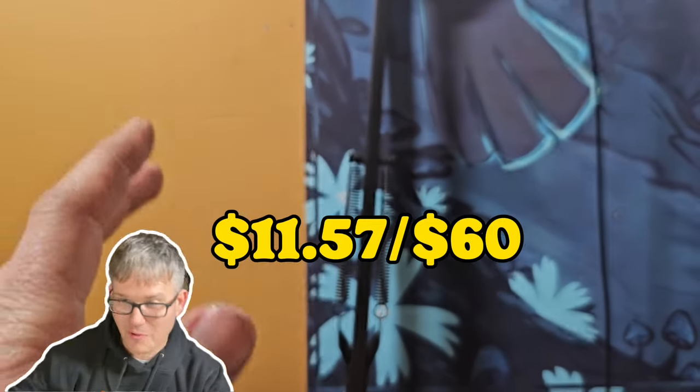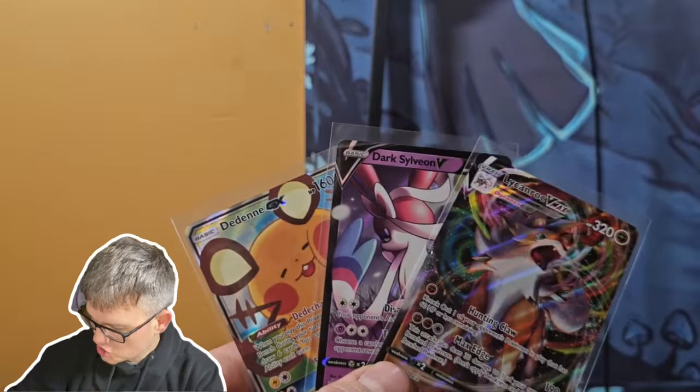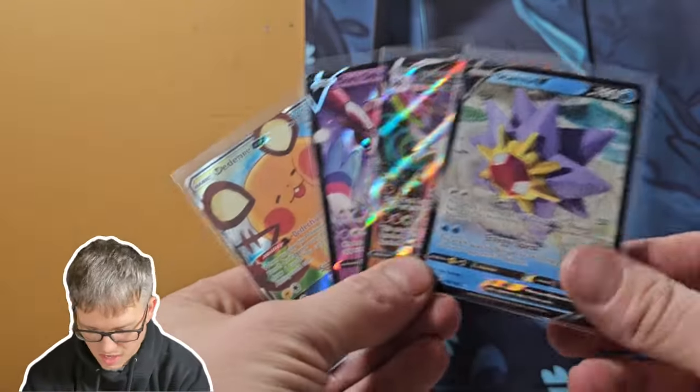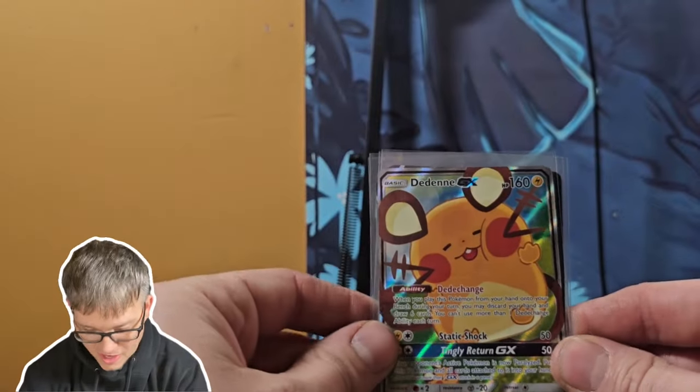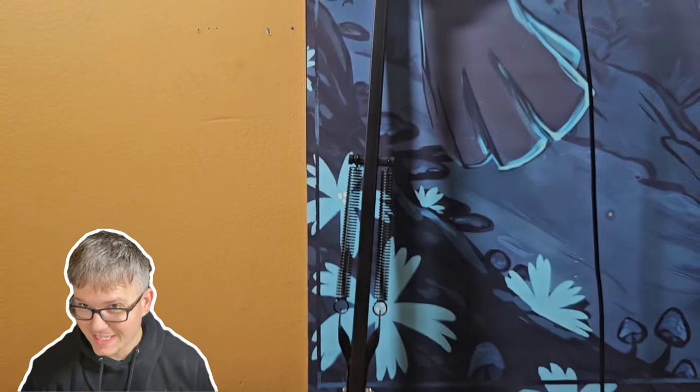Anyways, I gotta be positive. We did get some cool cards. I do like the Dark Sylveon V. It's just super easy to get. We got some older commons and uncommons. This Dedenne is totally awesome, though. Maybe it will make this video, and it'll be crazy.